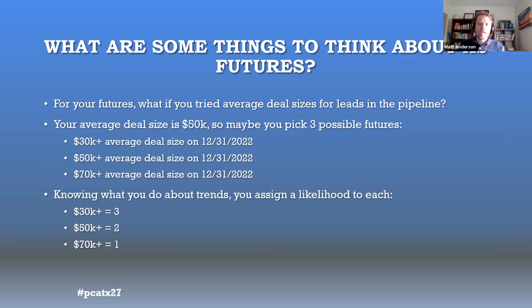So think about it from this perspective. If you know from looking at a report that your average deal size for your product is $50,000 per year, maybe you pick 3 possible futures: 30K, 50K, and 70K. And it's plus is what I'm saying there. So if everything is just the same as it is today, and it just goes on like it does, then it's 50K, right?